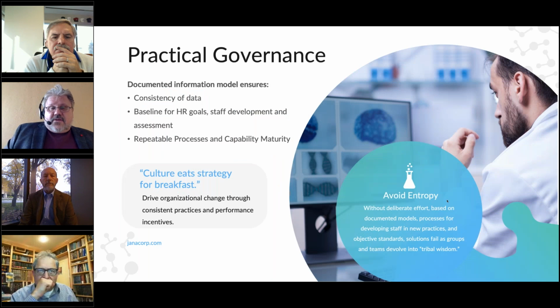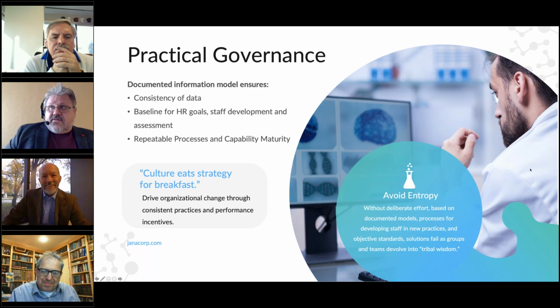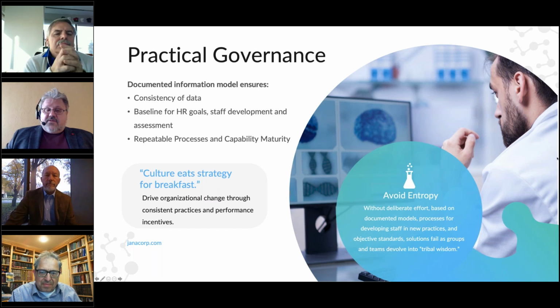So I mentioned too governance, and I'm going to just talk to this briefly. One of the popular things in the agile management model is, because that's such a change in the software development community, is that culture eats strategy for breakfast. You got people that are used to developing in a waterfall model. They have to think in terms of iterations and stories. It's a major change. The point is that you're driving an organizational change. It doesn't happen on its own. You have to have consistent data, and to do that, you have to give people guidelines to follow, but you also have to build those incentives into how you run your organization.